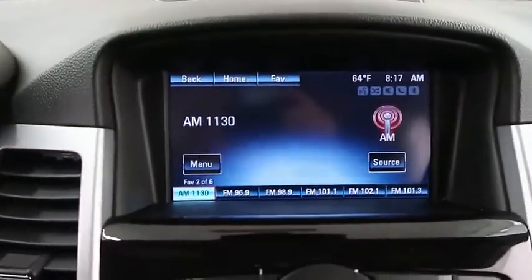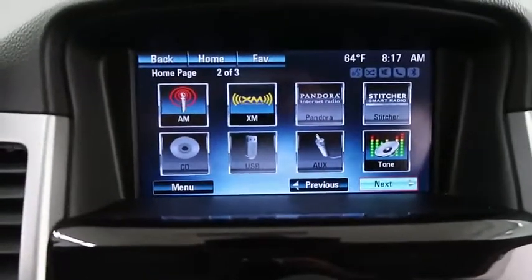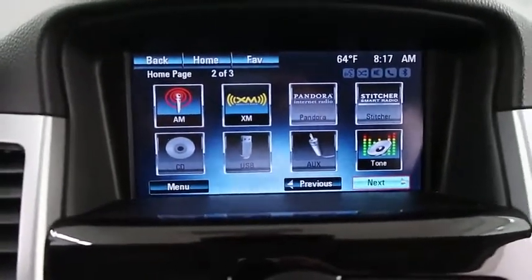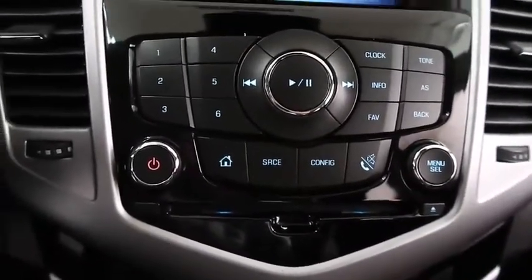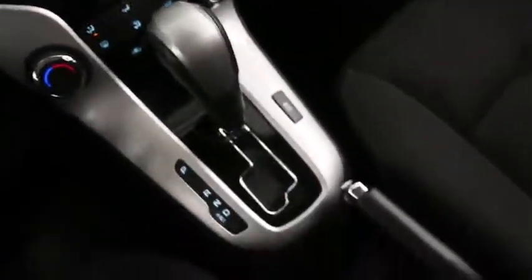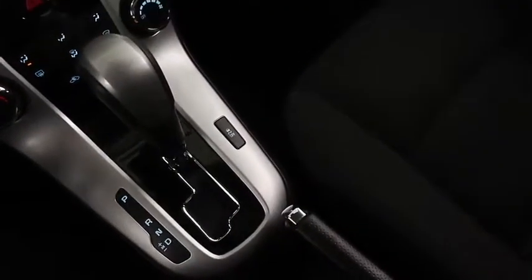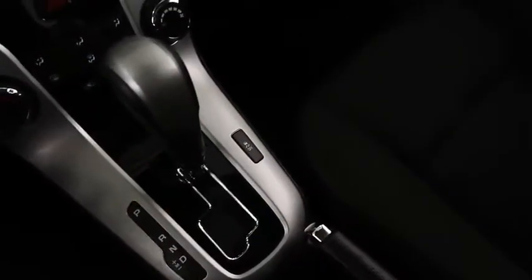And then coming over to the home screen here, you do have capabilities for XM satellite radio, Pandora radio, and Stitcher Smart Radio. Underneath of that, you have additional audio controls. Coming down further, you have your climate controls. This is a 6-speed automatic transmission with a 1.4-liter 4-cylinder engine, and highway mileage, that's going to get you around 38 miles per gallon.